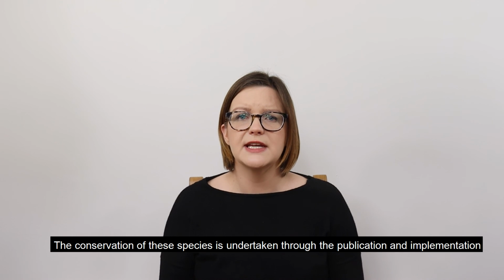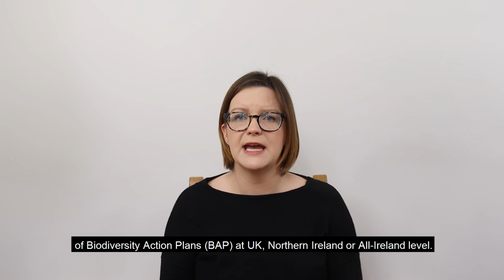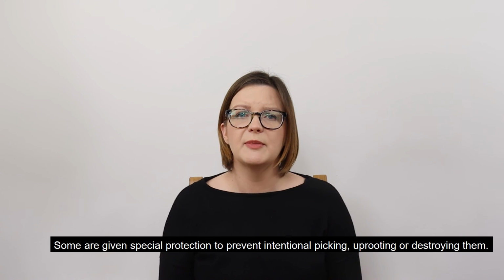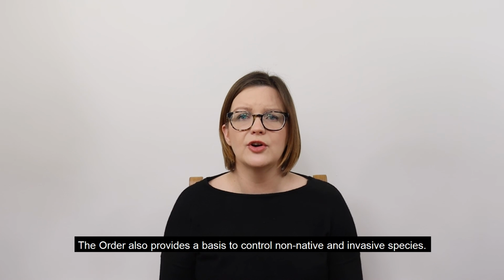The conservation of these species is undertaken through the publication and implementation of Biodiversity Action Plans, BAP, at UK, Northern Ireland or All Ireland level. All wild plants are given some measure of protection in Northern Ireland under the Wildlife NI Order, 1985. Some are given special protection to prevent intentional picking, uprooting or destroying them. The order also provides a basis to control non-native and invasive species.